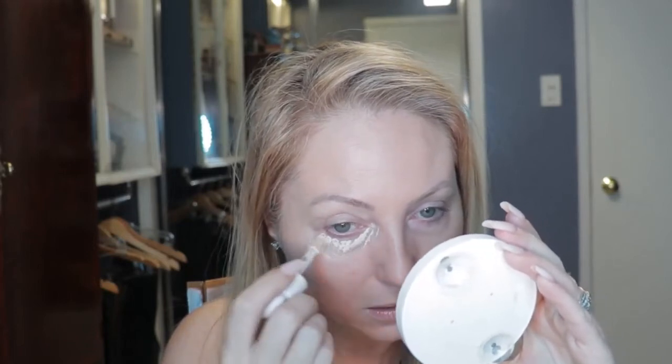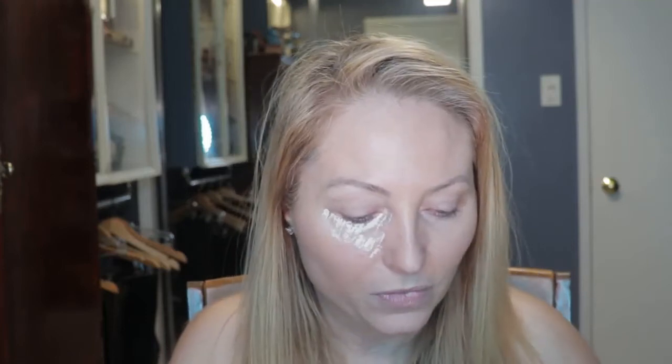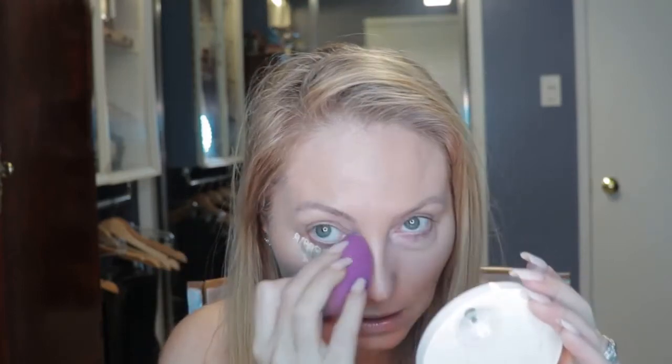It's going to look really white. It's not that white though. Once you start to blend it in, and I am going to use my beauty blender for this, it's actually going to look like a highlight, but I found the concealer did oxidize a little bit, so you can go a little bit lighter if you want a little bit more of a highlighted look.